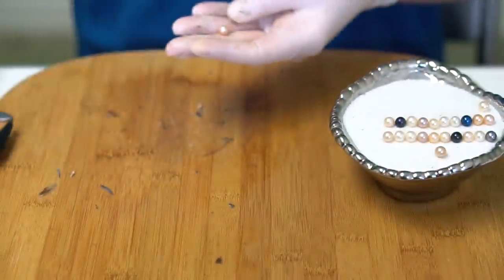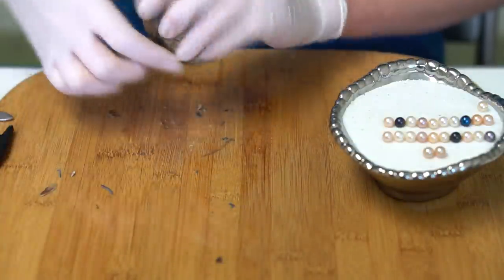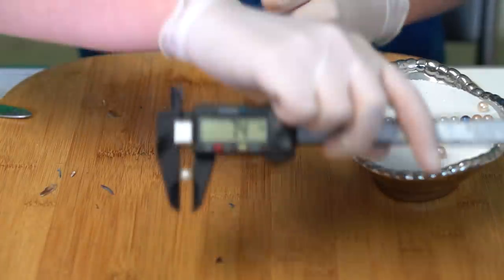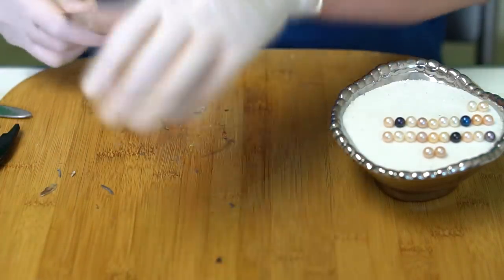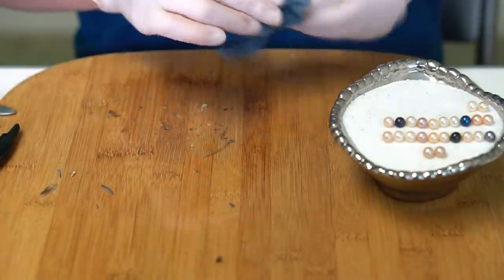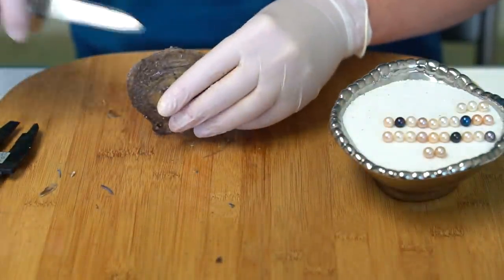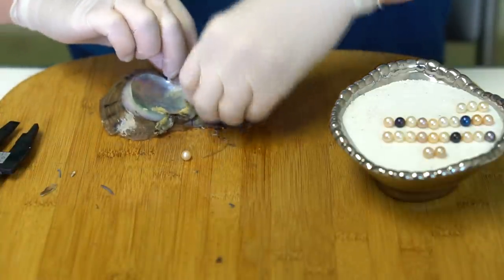7.2, so really close. Almost have like a darker tone to them. They're really pretty. 7.4. And another white. Seven point four. And this big oyster has kind of a lighter gold, maybe pinky gold.